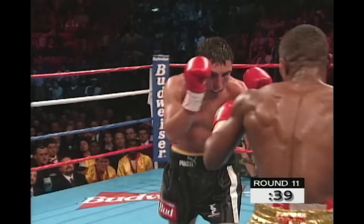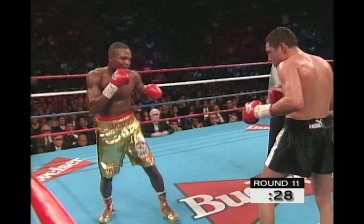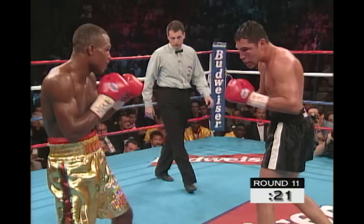De La Hoya pressing forward. Quartey actually the one pushing the punches out there. Good right and left. Left by De La Hoya, not much landing there, but that flashiness could impress the judges. And he has been more active in the 11th round. Ike Quartey can ill afford to let down in the last two rounds, and maybe he has already in this 11th.